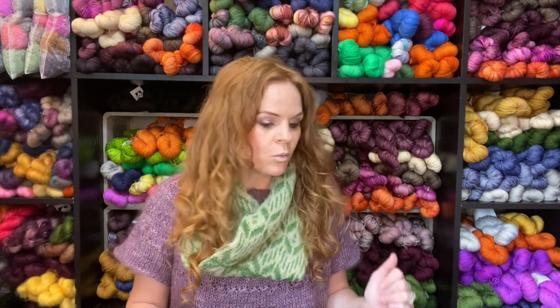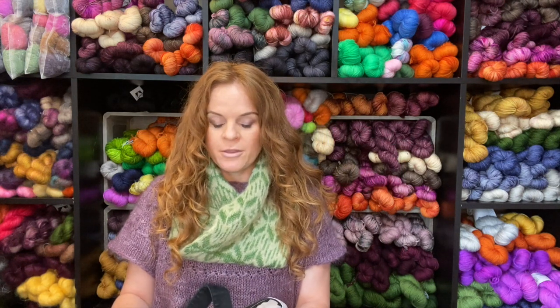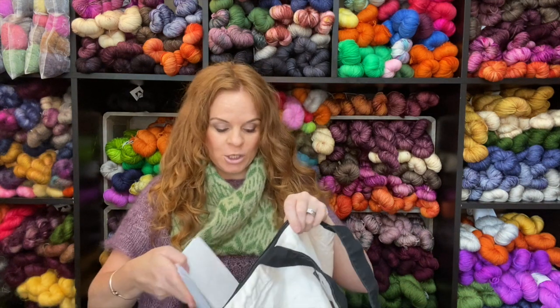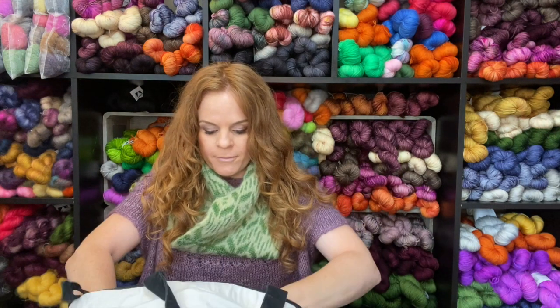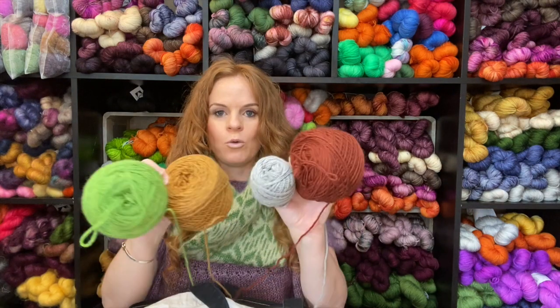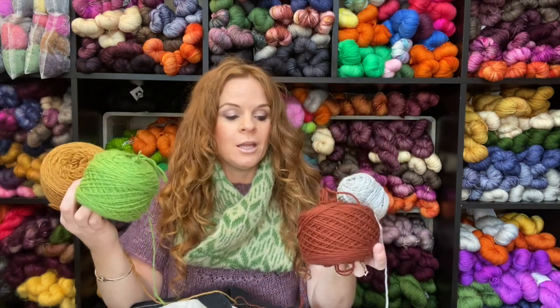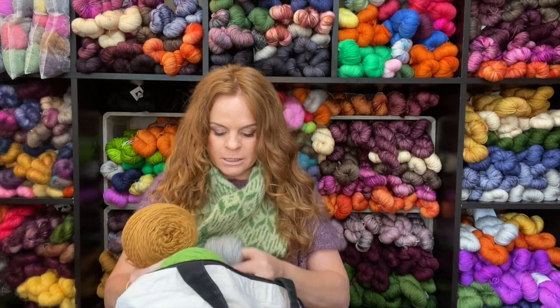So to kick off this knit along, I found a really cool Steek This Coffee Cozy by Rachel Henry. This is basically for purposes of practicing steeking. It's free, it's small. You can totally use scraps for this project. It's not really going to matter how it looks. You're supposed to use 5 colors, but I'm just going to do 4 because I had these 4 balls of stash yarn that were just collecting dust. And so I decided to put them to use.